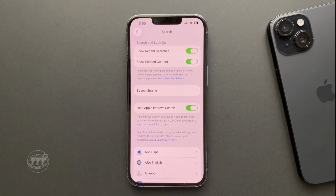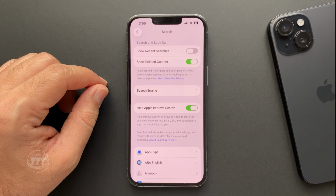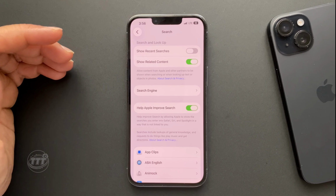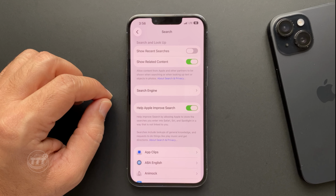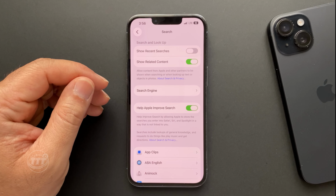Turn this off. When this is turned on, your recent searches appear when you open Search. Anyone using your phone can instantly see what you searched for. Even if it's something small, it's still your private activity. Turning it off means your search history won't be shown. Your activity stays more private.